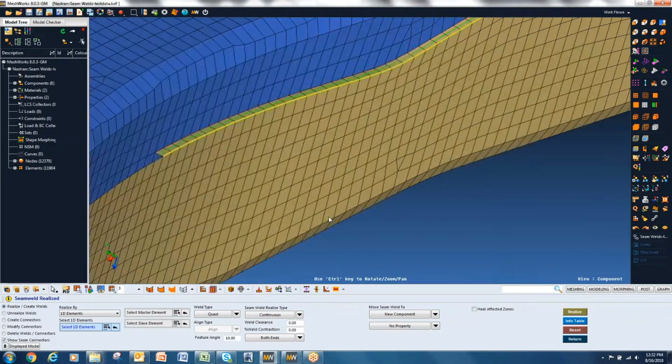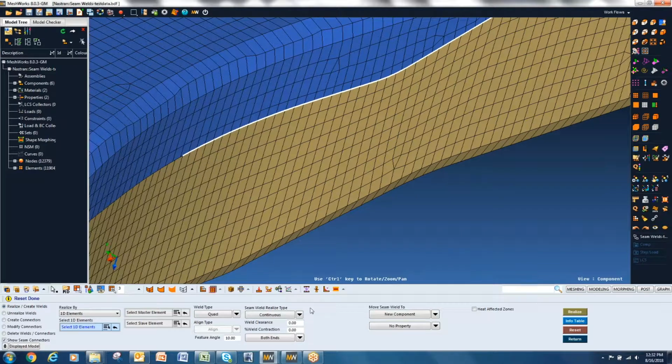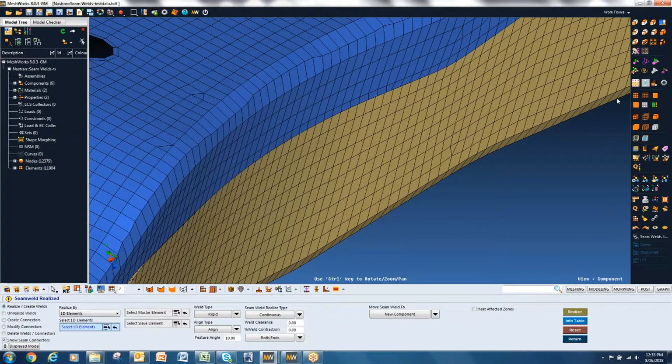And say realize. So this is another weld type here, to where we have the 1D rigid created by one link rigid that's linking all the three rigids together. I'm going to say reset, and I'm also going to show you some rigid connections. So this would be like a Dyna type of modeling, to where you would just have a rigid connection just linking all the three components together.